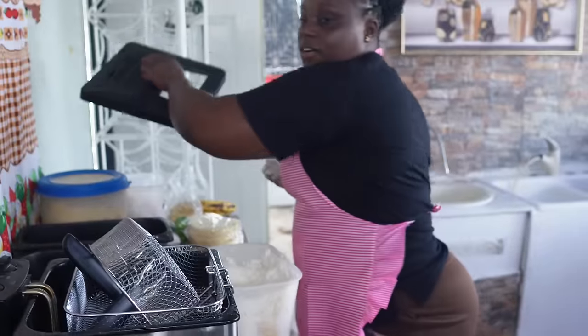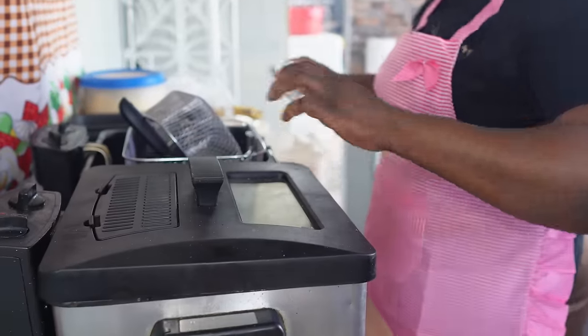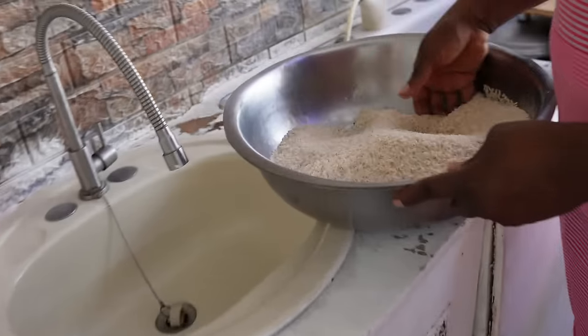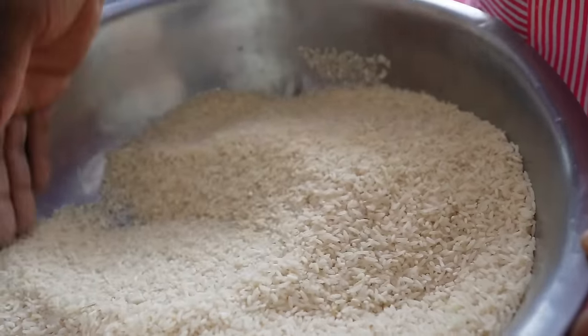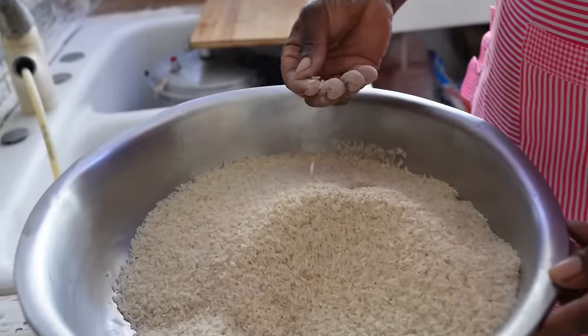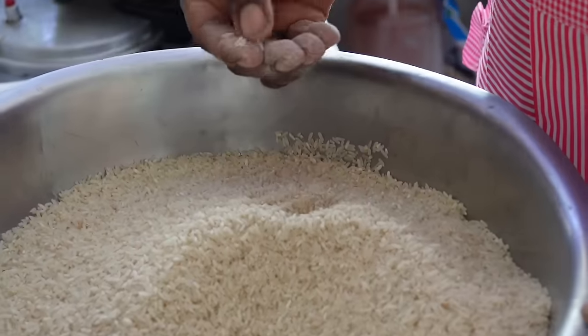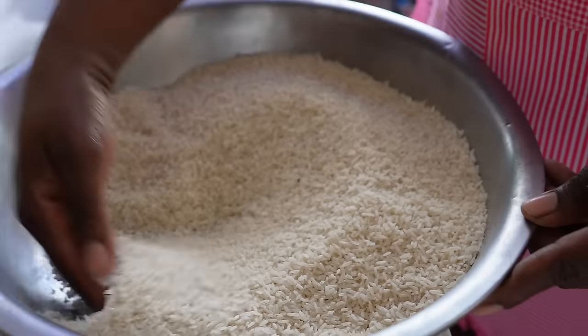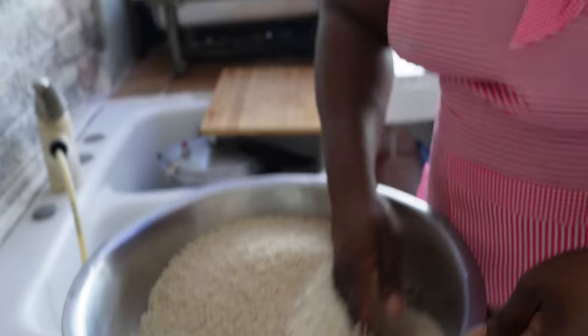Alright, so we're gonna cover this down. Nice. You have to pick your rice, man. Pick your rice and make sure it's everything good. This morning to pick rice for you, real. You have to pick your rice, the true one. Modern day people, it's real when you find them pick rice. You don't find a stone or anything like that.